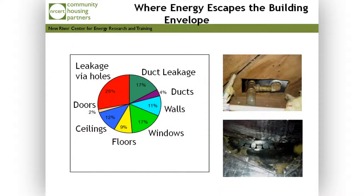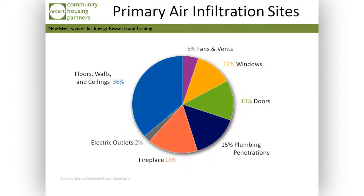If we know where to look, like with this chart here, it kind of tells us. Duct leakage is a good place to start. This is where a lot of your building leakage occurs. Duct leakage, leakage via holes in your doors, windows, ceilings, etc. Primary air infiltration sites.